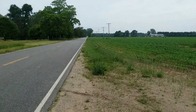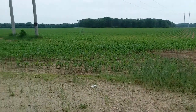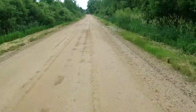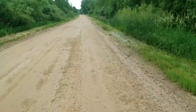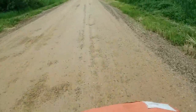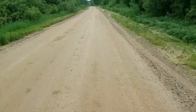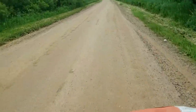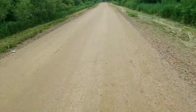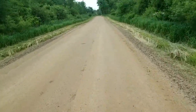Back on 113th. Getting close to the rails to trails. We're well over halfway. I'm hoping to take my first break as soon as I find a picnic table on the rails to trails.